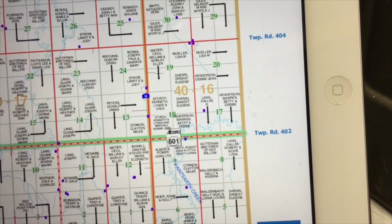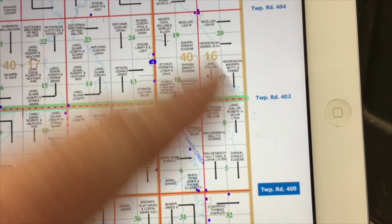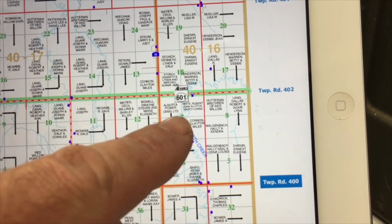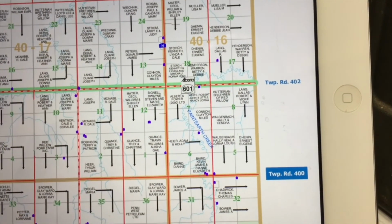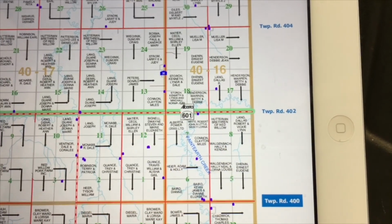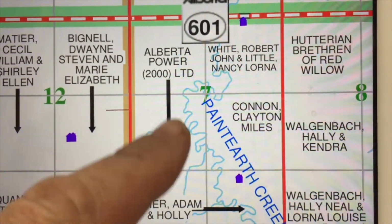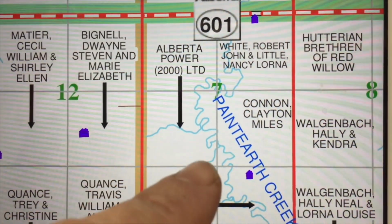So at this point in time, just to make sure that I'm on the right one, this map only covers the edge of it. This orange line is actually the 4016. So it goes 1, 2, 3, 4, 5, 6, 7, 8, 9, 10, and 11, all the way at 18, 19, 20. So that's how it's kind of gridded out. So we're in 4016, and we need to be in section 7. So that's right here. Section 7, Southwest, is right here, and I actually happen to know the people that live over here. So I know where this is.